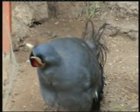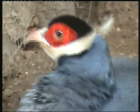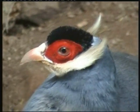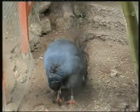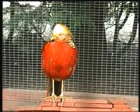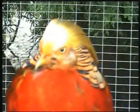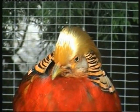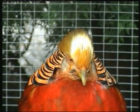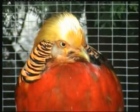Here's a really big one. Just lovely. Look at his head. They're beautiful. You're having a wash and brush up, aren't you? Another beautiful coloured bird. Going right in. It's always around their head where the best colours are. Look at that. Beautiful gold colour. Christ, he looks like a knight in shining armour.